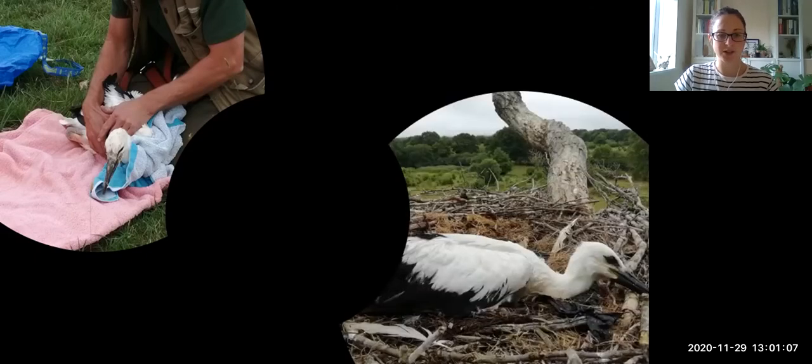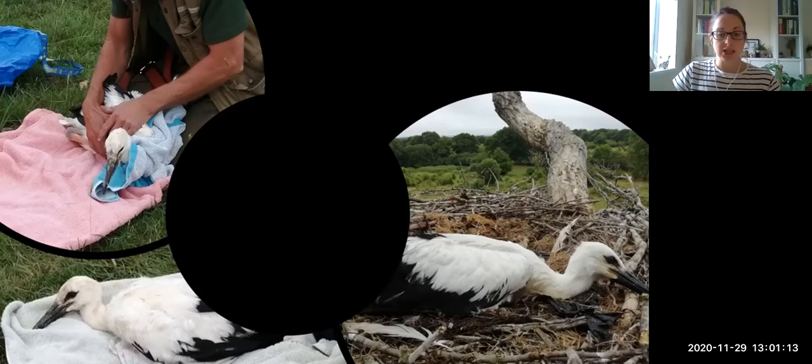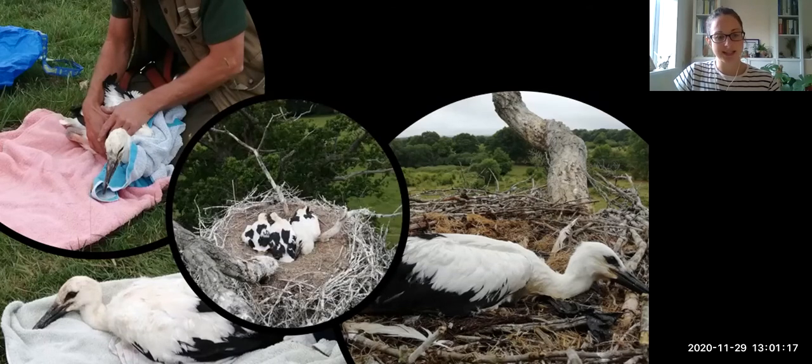This is one of his photos from up in the second nest. So we got these chicks down. Jeremy went up the first nest in a cherry picker because it was really difficult to get up. I mean, we're talking 20 plus meters above ground. He got up, we lowered the chicks down. They were all weighed, we took measurements, and they were all given project rings and BTO rings as well.